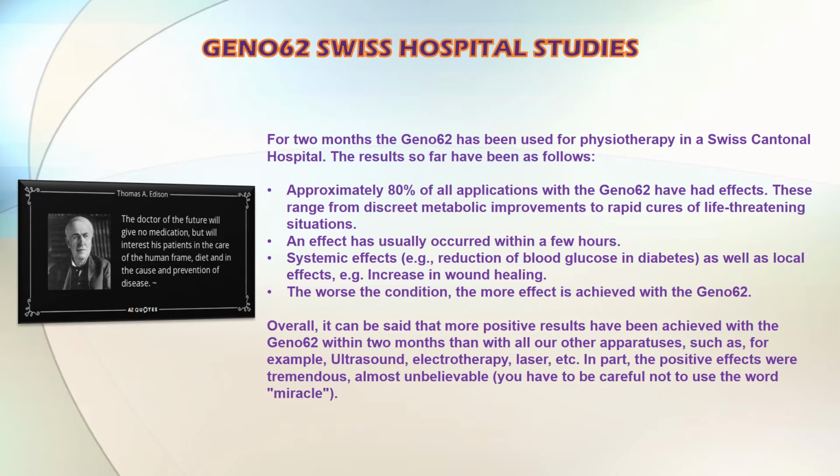In part, the positive effects were tremendous, they said, and almost unbelievable. And they cautioned here you have to be careful not to use the word miracles. So extremely impressive results, which were the result of a true clinical trial in a very renowned Swiss cantonal hospital.